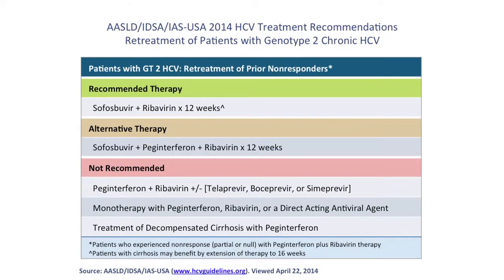And if you were to look at prior non-responders, again, it's sofosbuvir and ribavirin for 12 weeks. If a patient has cirrhosis, there might be an advantage to extending treatment to 16 weeks. An alternative therapy, which is interesting, is presented as sofosbuvir, PEG interferon, and ribavirin for 12 weeks. But the limited data does suggest that it works quite well. And when it comes to physicians treating these patients, that actually might be a preferred regimen, particularly when it comes to genotype 3, which I'll talk about.